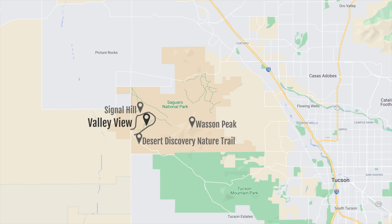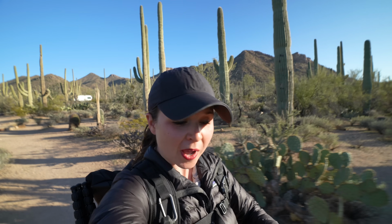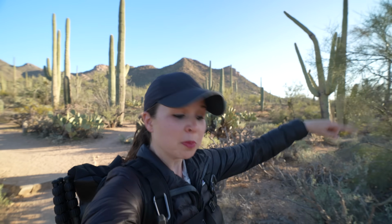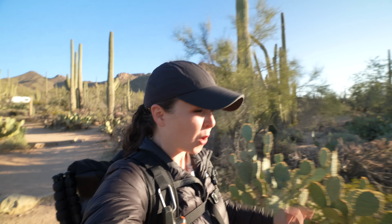For our next and final stop in the park, we're at the Valley View Overlook Trail, which is a 0.8 mile trail, and it's actually located on the Bajada loop as well, but more towards the beginning. It has a really small parking lot, and it was full the first time we went around, so we did the loop again, and we got a spot, and we're gonna try to stay here until sunset. We're hoping it'll be a really nice one. It's a super clear day.